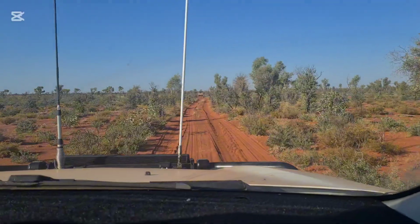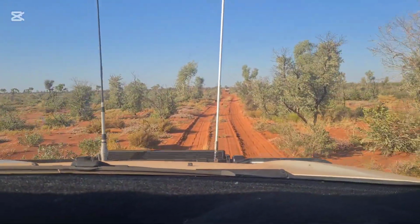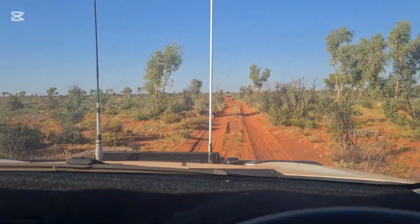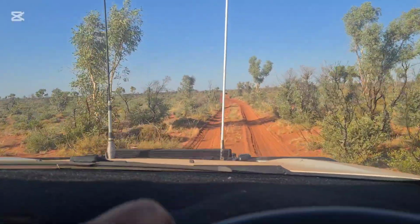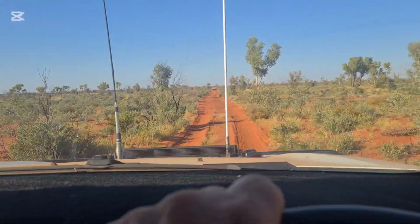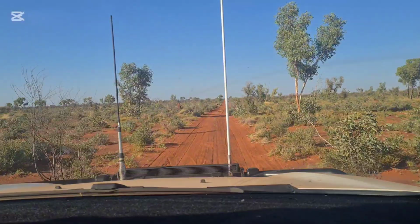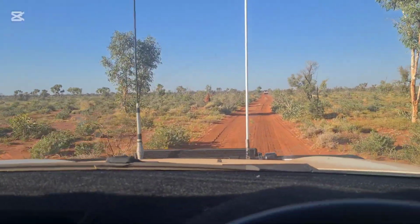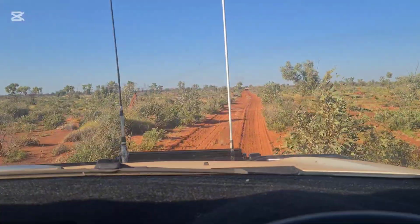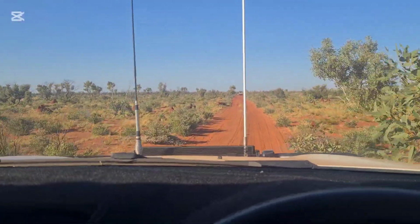Well, good morning. All right, so it is 8 a.m. I don't even know the day. I think it's Wednesday. It's day roughly 6 since we left Broome, and I think it's roughly day 3 on the track. So we have set off from our campsite just out of well 47 this morning. We are making our way to well 46, which we think is probably an hour down the road, and then we'll be back on the Canning sort of proper.